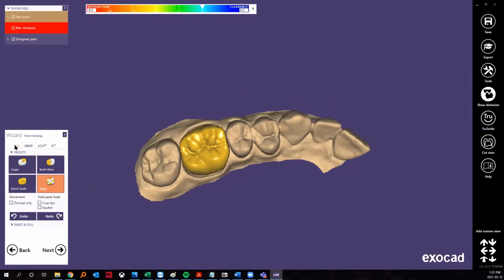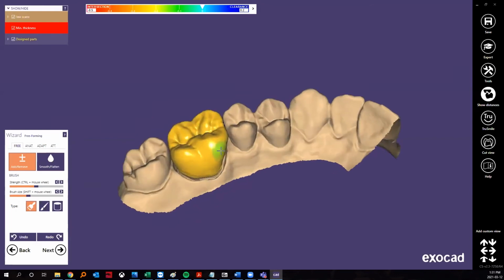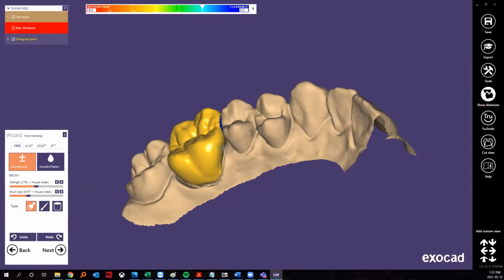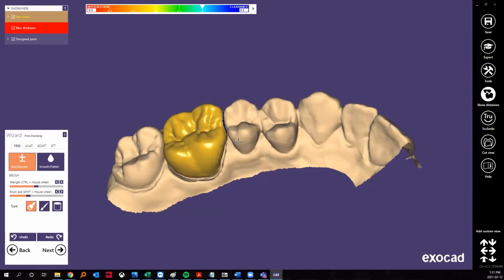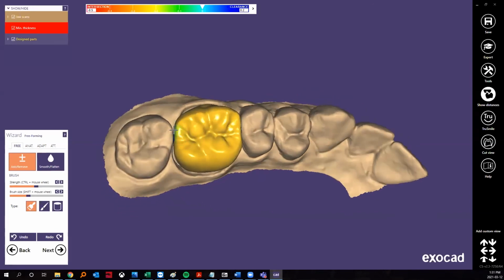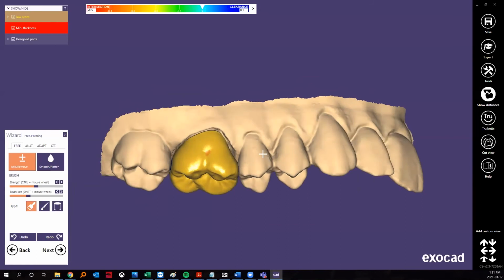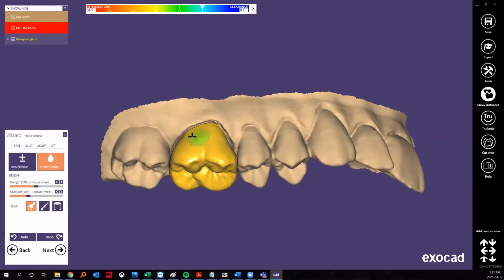The other way I can do this, if I go to free, this is basically the carving tools. So again, I'm not going to spend a ton of time making a perfect crown. I just want to show you how easy it is to make an acceptable to good crown. And if you want to spend a great amount of time, you can. So whether you spend a ton of time or a little bit of time, either way, you can get an acceptable result. It's just easy to get caught in the rabbit hole of making everything perfect. So I can understand that as well.